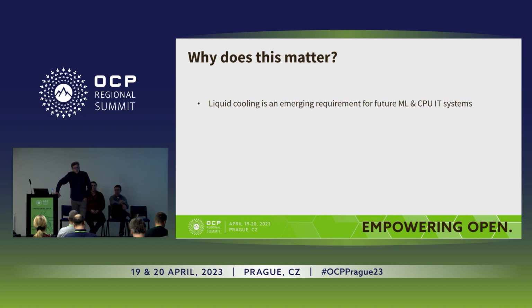So liquid cooling has been kind of an exotic topic in the industry for many years, but it's becoming, we'll say, an emerging requirement for ML systems in particular, and maybe longer term for general purpose CPUs. And it's even, I would say, more than an emerging requirement. The 1,000-watt GPUs are something that we can see coming in years to come. And so with that bulk power and that power density, there's a real need to move beyond air cooling, especially for these very large ML clusters that many of us are building.